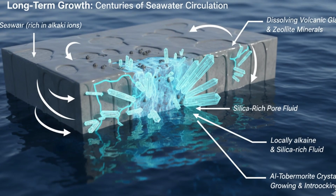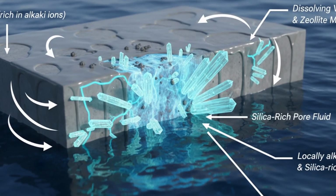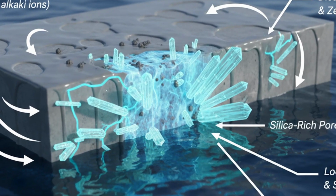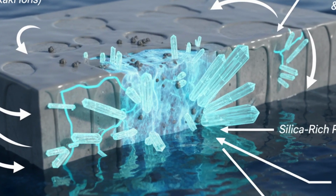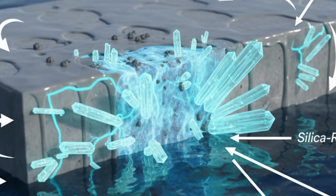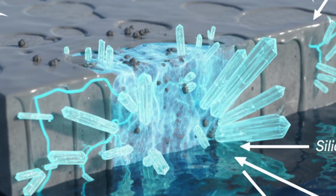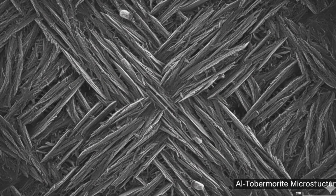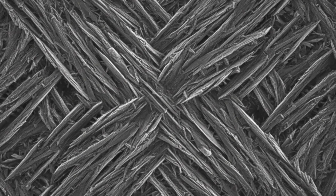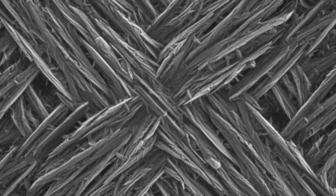Long-term growth. Over the subsequent centuries, the circulation of seawater, rich in alkali ions, dissolved the residual volcanic glass and zeolite minerals, philipsite, within the matrix. This created a locally alkaline and silica-rich pore fluid, allowing Al tobermorite crystals to continue growing and propagating throughout the concrete. At the microscopic level, Al tobermorite forms platy, bladed crystals that interlock like the fibers in a piece of felt or the layers of a composite material.